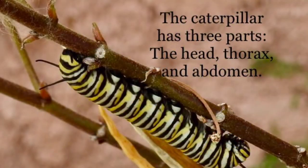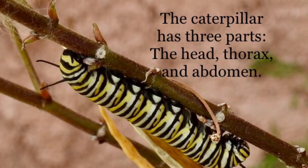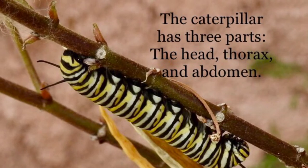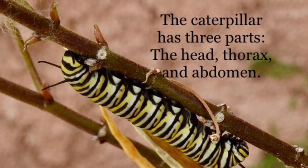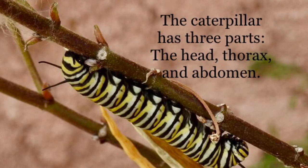A caterpillar has three parts, the head, thorax, and abdomen. The head usually has six pairs of eyes. Their vision is poor. The head also has a spinneret that produces silk. The thorax has three pairs of true legs, and the abdomen has five pairs of prolegs.